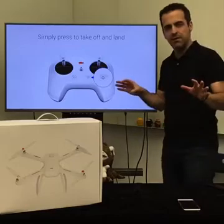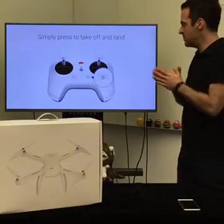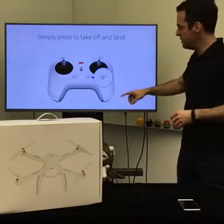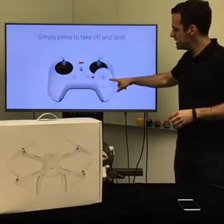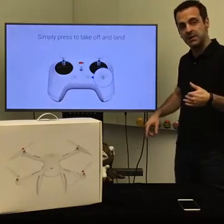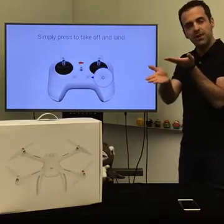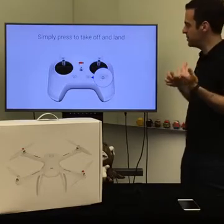I'll point out a few of the features of the remote, and then I will also show those to you live when I do a quick demo of just showing the different pieces. Right here is a takeoff and landing button. So you just press that button, it'll take off to 4 meters, and then hover at 4 meters, and then you can decide what to do from there.